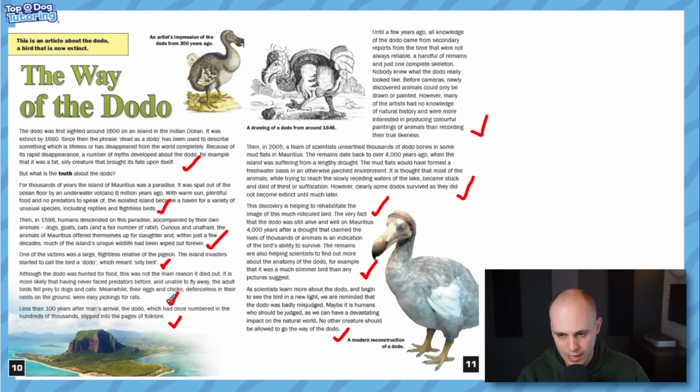That was pretty much all of that. So everything else now is going to be on this second page. Can we remember what happened? Well, I do. I remember that this paragraph was all about artists, misrepresenting them. I remember this one was all about a big discovery. And then this one was all about how the discovery helped to change and update the image of the reputation of the dodo. And this one was kind of a lesson being learned at the end, the moral of the story. I think that's enough to answer this.